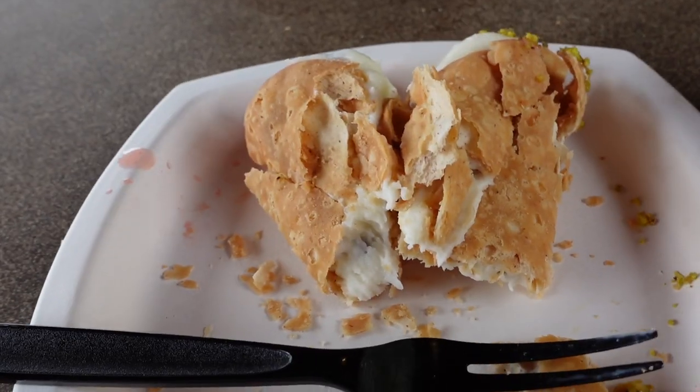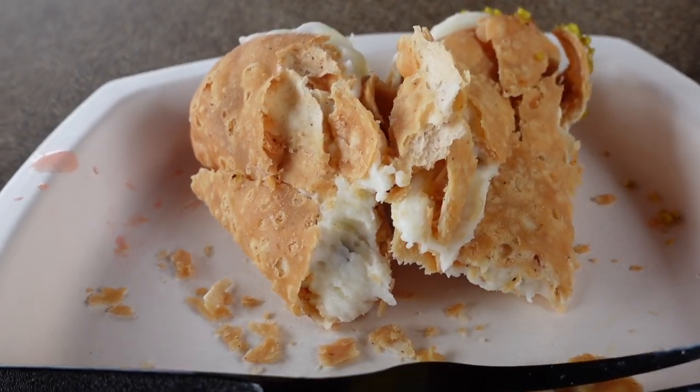And then we did also go ahead and get the cannoli. I did try a teeny tiny bit of it and brought the rest home for my mom because she loves cannolis. And it was perfect. Like the filling in it, the cream, it was spot on. It was delicious. And the shell was just right. It was perfect.